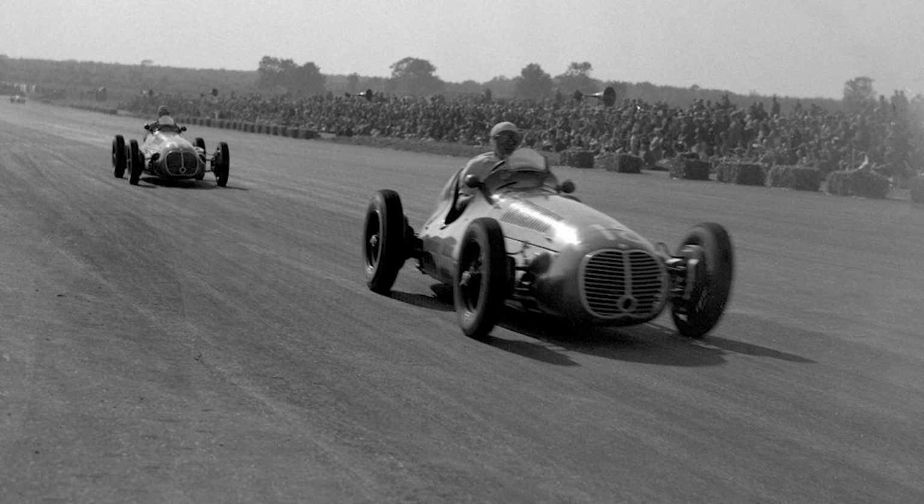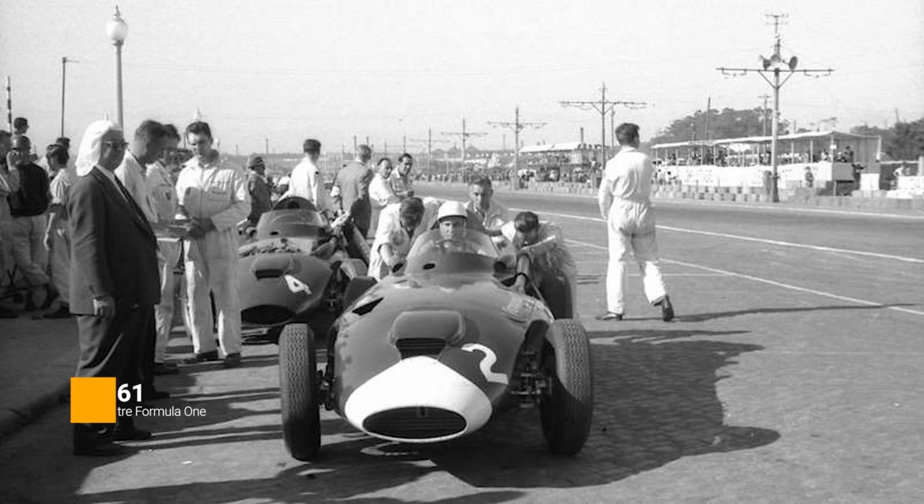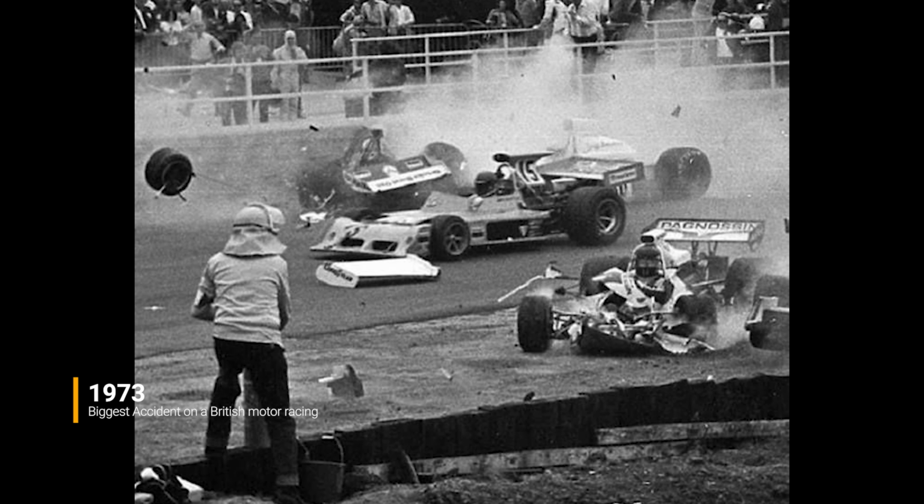In 1961, on safety grounds, the governing body introduced the 1.5 liter cars, and this gave birth to the Intercontinental Formula. And then in 1966, the 3 liters came again, the return of the power, which didn't take part in Silverstone until 1967. In 1973, we witnessed one of the biggest accidents in British motor racing circuits when Jody lost control of his car, spinning into the pit wall.